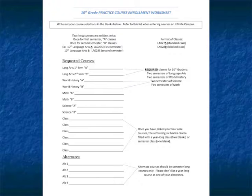Finally, after you have picked your 14 courses to enroll in, you will select alternates. Alternate courses should be semester-long courses only. Please do not list a year-long course as one of your alternates.